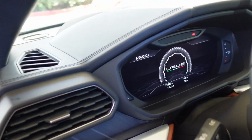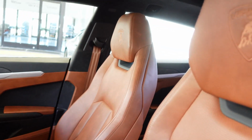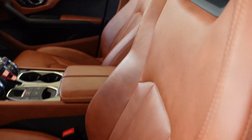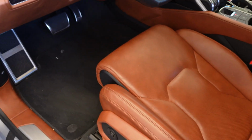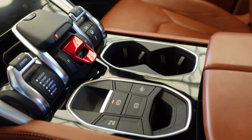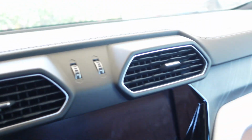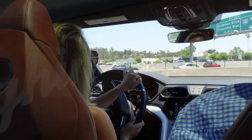Okay. In the interior, I noticed all these beautiful details. The stitching, the Lamborghini logo, these beautiful leather seats. Leather like I've never seen, felt, or smelled before. It's absolutely exotic, and I just can't wait to get it on the road. Set it free.